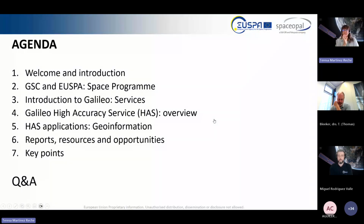Here you can see the agenda for our slot. We have structured the agenda like this. We will start with an overview of the GNSS Service Center and EUSPA. And also, we would like to take the opportunity to explain a bit the components of the space program and how Galileo fits into the EU space program. In case you are interested, contact us or Carmen or EUSPA for further details. We will introduce, because this is the main objective of this webinar, Galileo and its key capabilities, and also all the services before focusing on the Galileo High Accuracy Service, or HAS, and we will explain how it works and the benefits it provides.